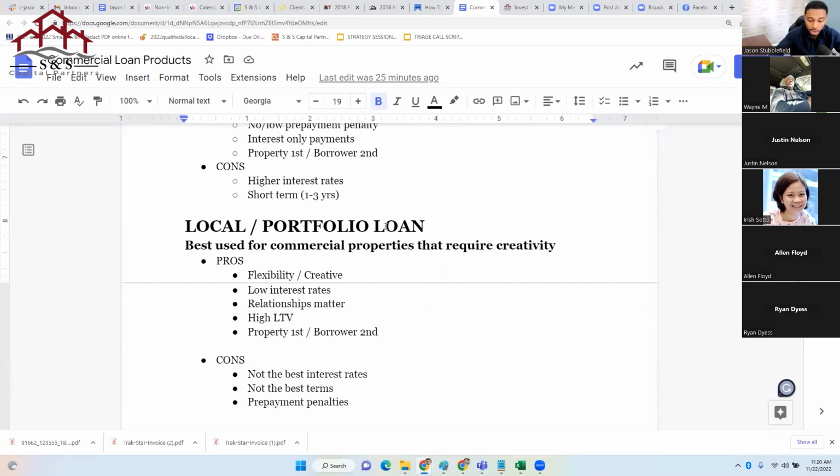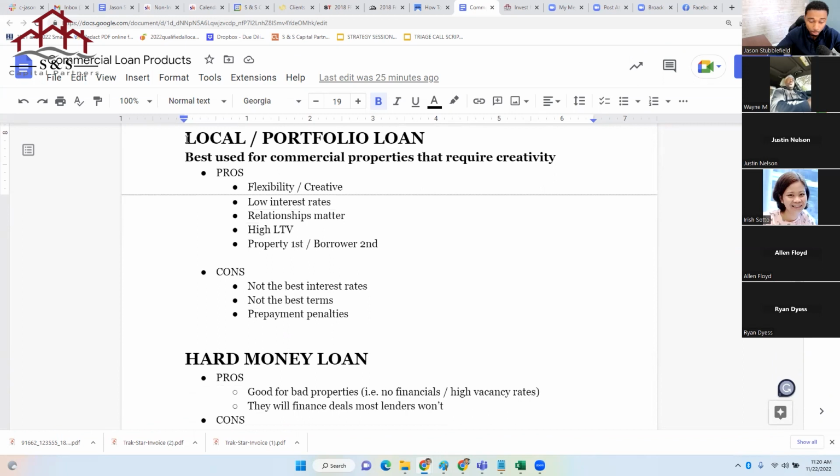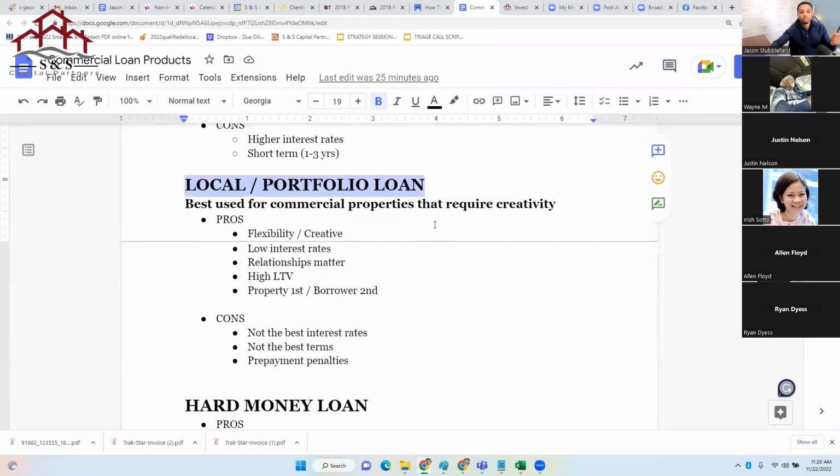All right, so we'll move right along into the local, or what I call a portfolio loan or lender. Think about agency: these are your big agencies. You have bridge products. The local portfolio loan, think about the local bank or that small bank that you may not necessarily have heard of before, but it's local. They know the market that you're in. So I like using these for areas that I'm buying. If you're buying a 20 unit, 30 unit, or whatever it is, and maybe you need to get creative, these portfolio loans have the ability to do that because they're not an agency loan.